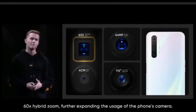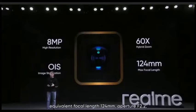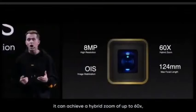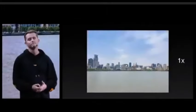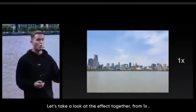This camera has up to 8 million pixels with 5x optical zoom function, equivalent focal length 124 millimeters, aperture f2.2, combined with Realme's zoom algorithm, it can achieve a hybrid zoom of up to 60x, which is also one of the strongest periscope lenses in the industry. Let's take a look at the effect together from 1x.